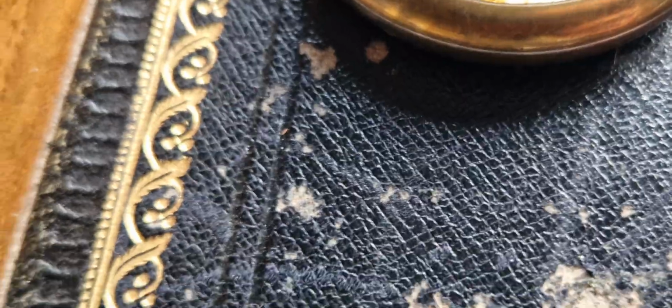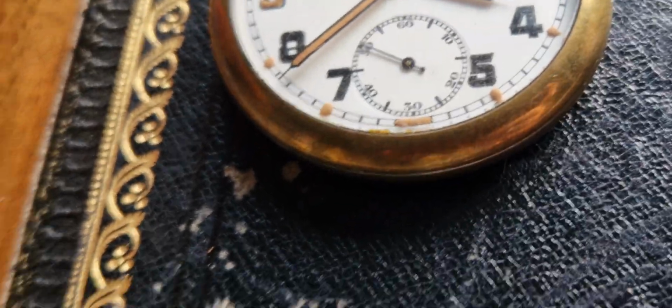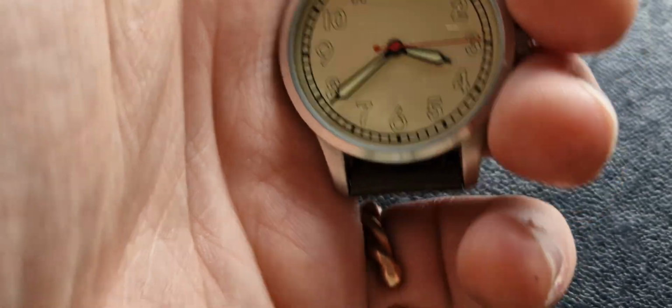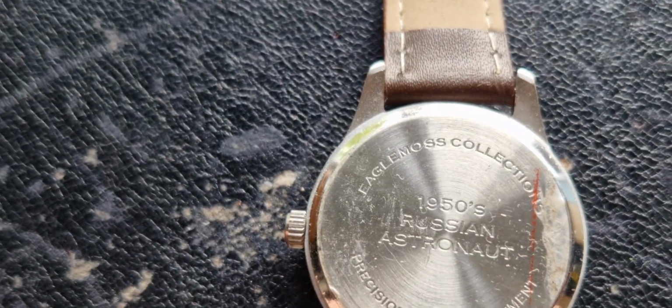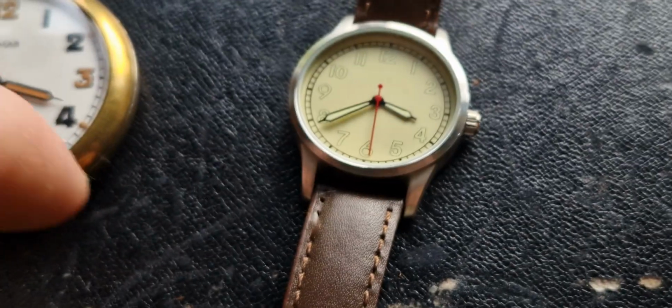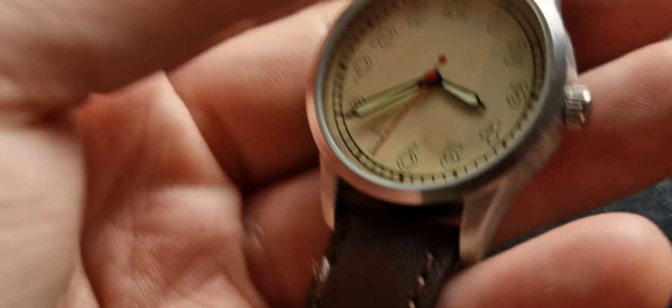Now, I do have an example of a wristwatch that does exactly that. This is an Eagle Moss copy of a 1950s Soviet Airman's pocket watch. Unfortunately, I'm going to have to get rid of the strap to show the back. It does say on the back it's marketed as a 1950s astronaut watch, the same one worn by Yuri Gagarin, I think his name is, the first Russian man to go into space. That's wrong. This is a copy of a 1950s Russian Air Force watch.